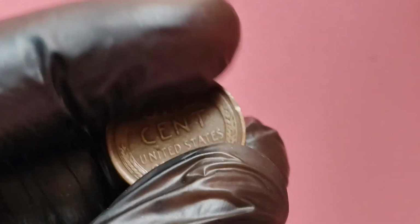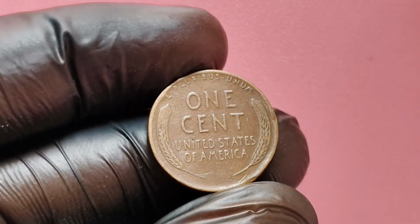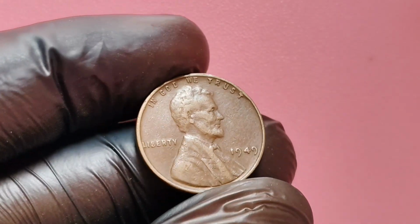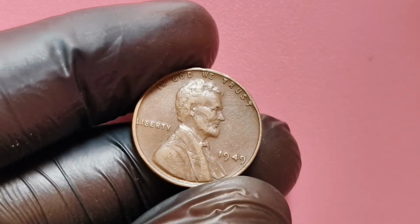Grading companies, like PCGS or NGC, can provide a professional assessment of your coin's quality and certify its grade, which is essential if you're aiming to sell it at auction or to collectors. If you think you have a valuable 1949 Lincoln penny, there are a few options for selling it.